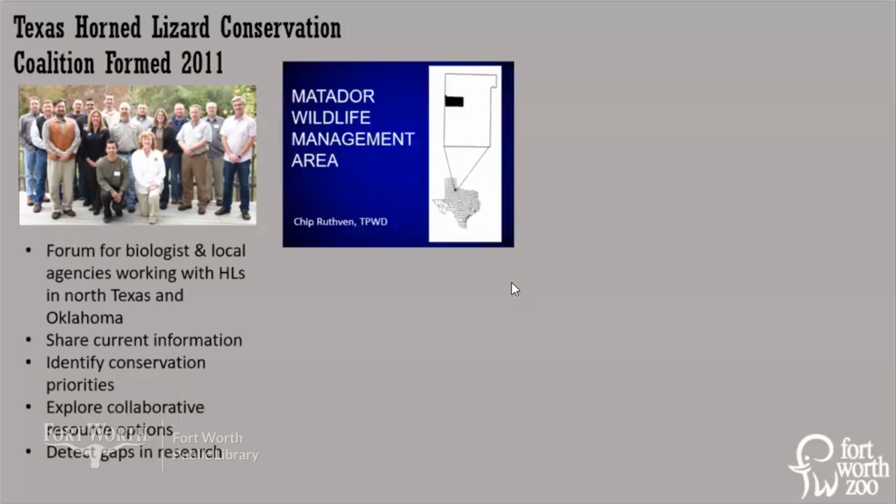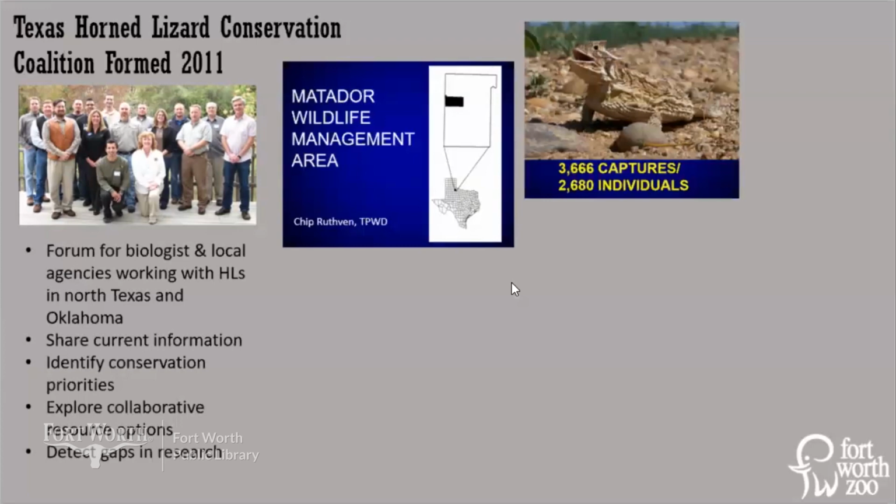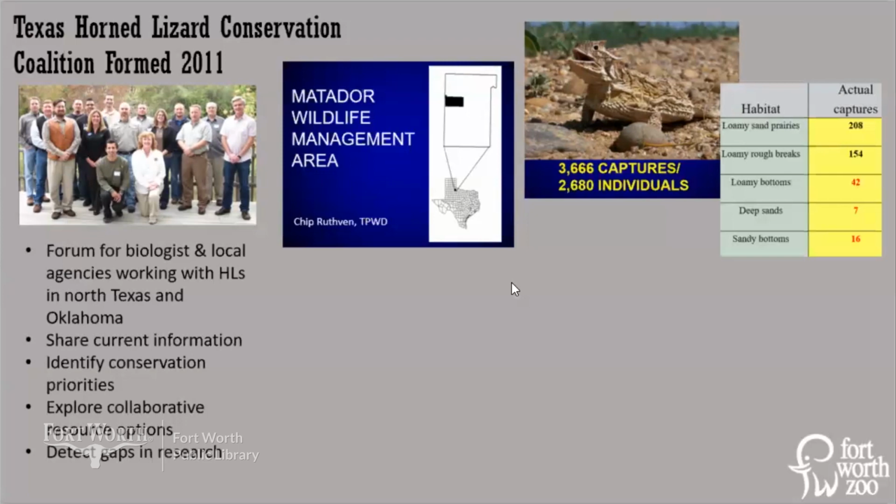So part of that, we brought in Chip Ruthen from Texas Parks and Wildlife, who's been monitoring a population of wild horned lizards up at the Matador WMA. And these are old numbers, but Chip has actually marked and recaptured over 4,000 horned lizards on that site. So he has a very good breadth of knowledge regarding habitat selection and just observations of horned lizards in the wild that really helped us with our project. And he also confirmed for us that at Matador, the horned lizards like sandy soils. So that's an important thing that we need to consider if we're doing reintroductions.